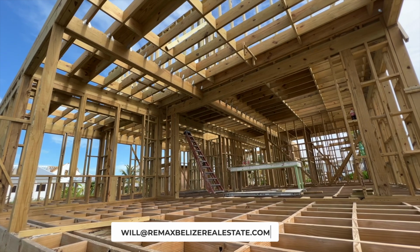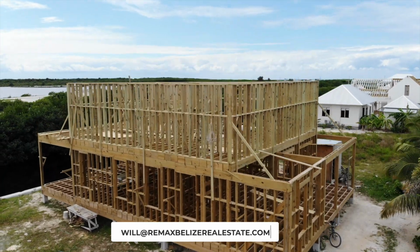But for now, that's what we have for you guys for our March Mahogany Bay Village update.